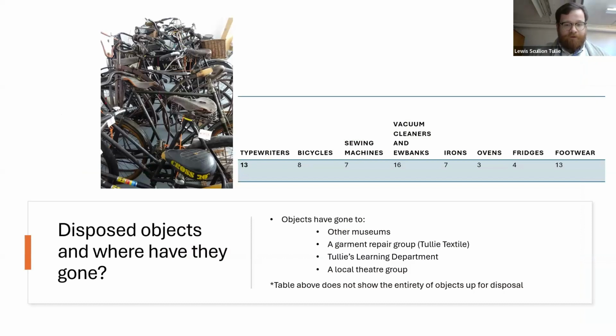Here at Tullie, we've disposed of objects based on three categories. Duplicate objects, objects that are in poor condition, and objects that no longer fit within the collecting geographical area.